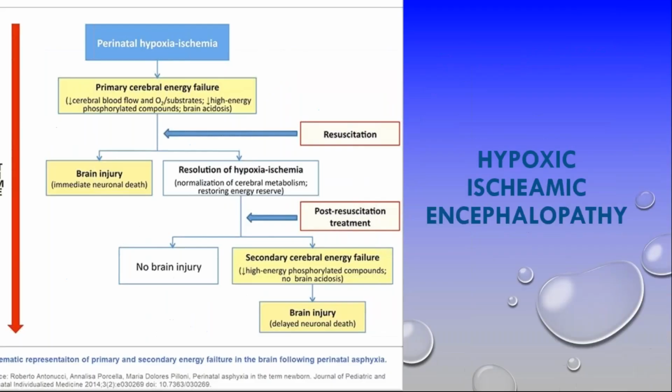So we have this primary cerebral injury loss because there's high energy usage, brain acidosis occurring, and impaired cerebral blood flow and oxygen. That then leads directly, here's the resuscitation, to a brain injury, which causes immediate neuronal death. If we resolve it, so post-treatment, we can have no brain injury, or we can have secondary energy failure here with brain injury. So you could have neuronal death here, but you can have neuronal death here as well. And that's where the problems occur. That is why cooling has been suggested.